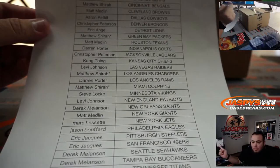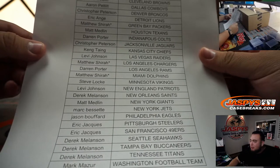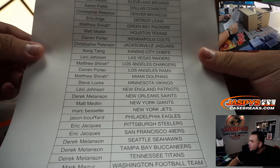And Tua Tagovailoa is having a great game today against the Arizona Cardinals. Right now tied 31-31 in the fourth quarter with 8 minutes left.